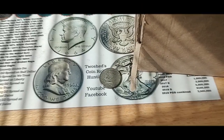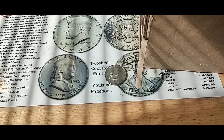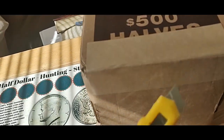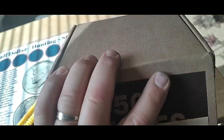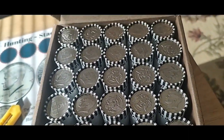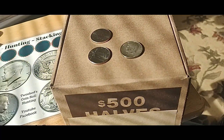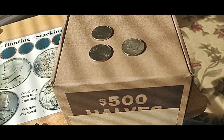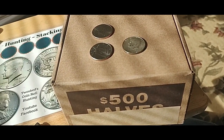I got one. Box one got me one silver, also one NIFC. And box two was next. I just cut it. Now let's open it and see what we got. Once again, I don't see anything on the top. The second box had one NIFC, but no more silver. So these two boxes produced one silver for me.